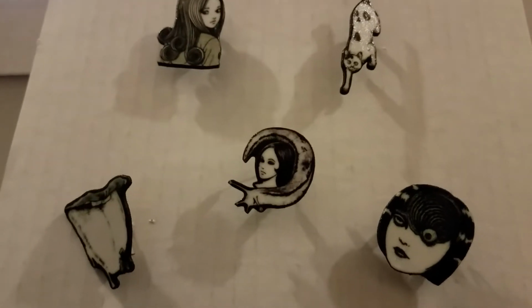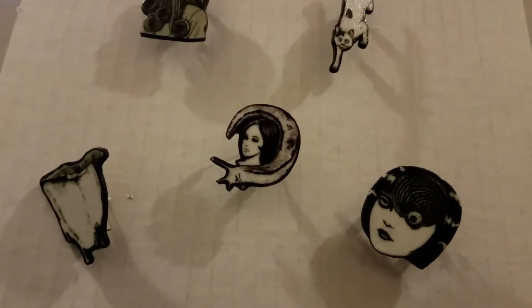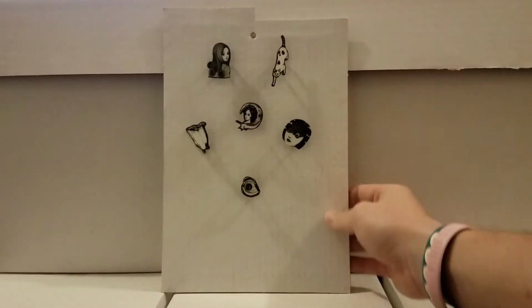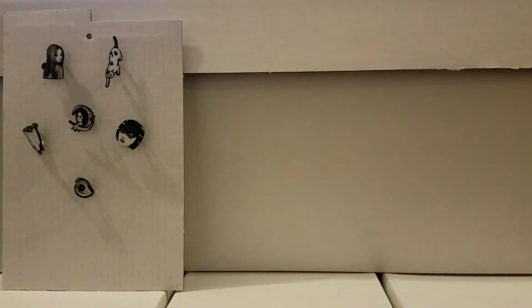But the Slug Girl right there in the middle is the one that I just got in yesterday morning. I love it. They're just like little enamel pins. I got them stuck in one of these boards. Put that right there. And then also I got in this I found.